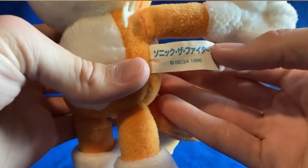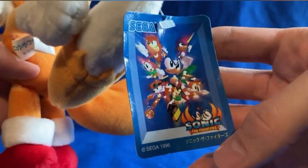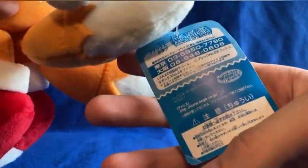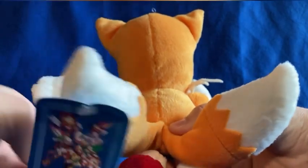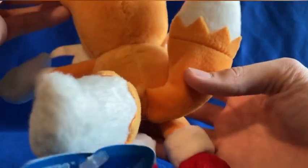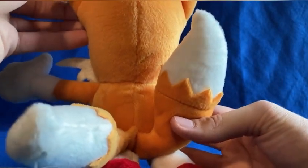Tails' tush tag is completely identical to Sonic's, having the exact same branding, as does his paper tag. This one is in much better condition. Shows the same info. Tails' tails are patterned very, very well. They look amazing. Probably some of the best Tailses I've ever seen on a Tails plush. Try saying that 5 times fast.